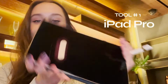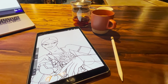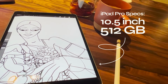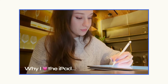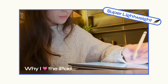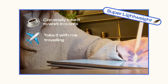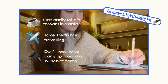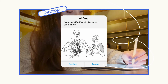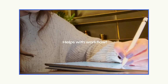So the very first tool on my list is my trusty iPad Pro along with the Apple Pencil. Now the iPad itself isn't anything special. It's actually quite an old one. It's the 10.5 inch with the 512 gigabytes of storage. Now the reason why I love the iPad so much for my illustration work is because of how lightweight it is. I can easily take it to work in a cafe, take it with me traveling or wherever I need to be. I don't need to be carrying around a whole bunch of annoying cords and charging blocks for it. And I have a Mac, so I'm constantly just airdropping sketches and images back and forth. I know this is a small thing, but it just helps with workflow.